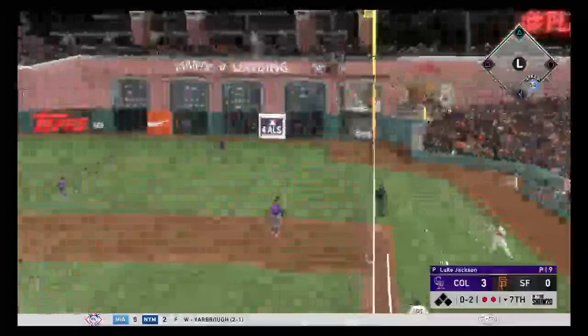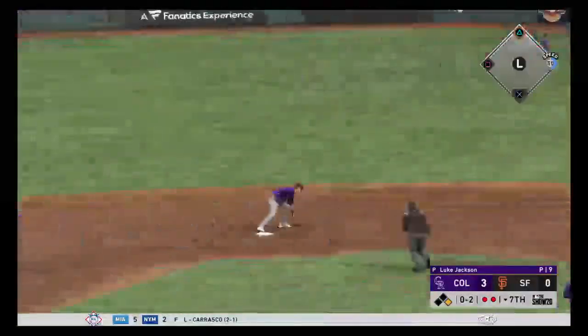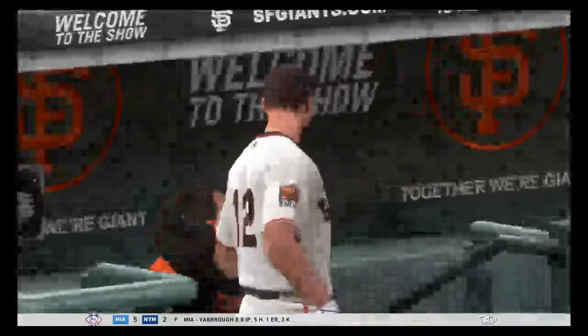Line to the right side. And that finds some outfield grass. It's a base hit. Good work in a pitcher's count to get on base and keep the inning alive. Ryan Zimmerman will come on to pinch hit here in a big spot.